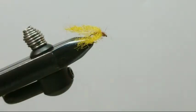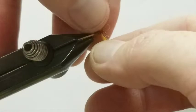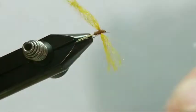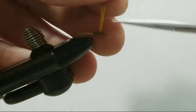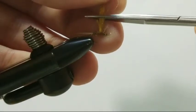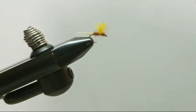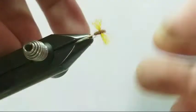Come in, trim off our tying thread nice and close. And now we have the matter of this wing to contend with. We definitely need to trim that down. I'm going to eyeball that about a body's length for the length of the wing on either side. And that'll give us two nice little tufts sticking out.